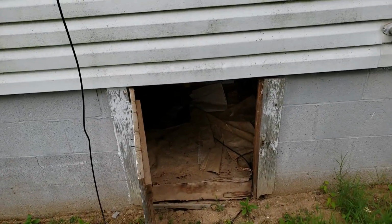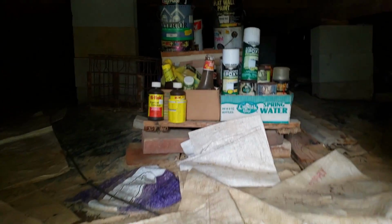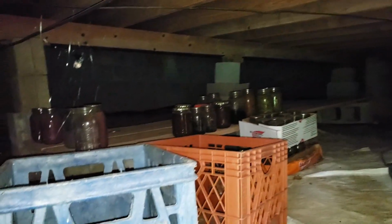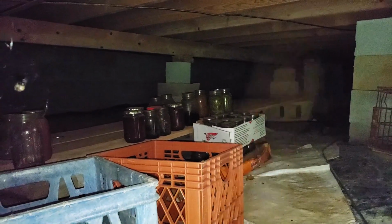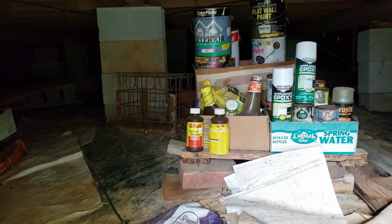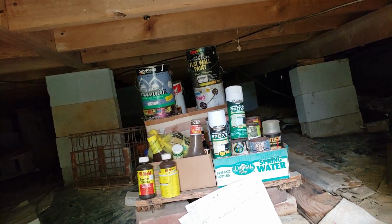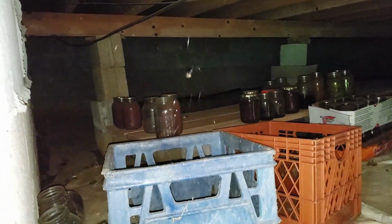Okay, looks like I'm gonna have to crawl under and do some cleanup under this side of the house. Check this out. There is food. There's vegetables in all them jars over there, and a couple over here, green beans, some old ketchup and food in there. This must have been the storage cellar. But yeah, I'll get in here once we get started and get rid of that stuff.